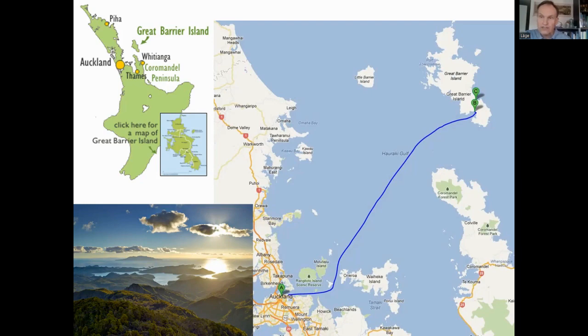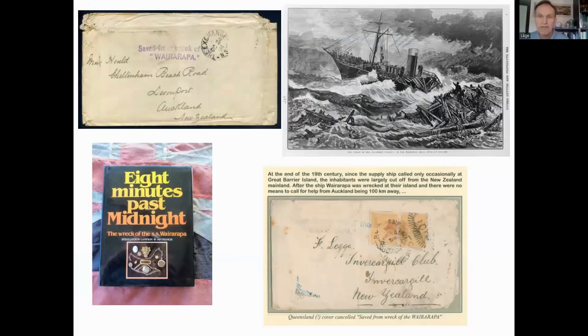The story of these first airmail stamps starts at sea. In 1894, there was the biggest shipwreck disaster in New Zealand history. The ship called Wairarapa, which connected Auckland to Sydney at that time, wrecked just off Great Barrier Island in a heavy storm. It came too close to the reefs around the island, and 8 minutes past midnight, there's a famous New Zealand book on that, it wrecked. A lot of people died, and it took many, many days to inform people in Auckland and to get help.